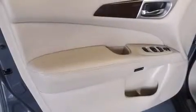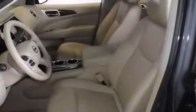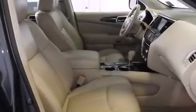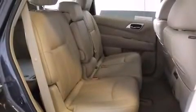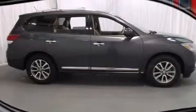seats can warm you up in seconds, keeping you and your passengers comfortable the whole trip. The following features are also included: cruise control, an auto-dimming rearview mirror, a home link feature, a leather-wrapped shift knob, 12-volt power outlets, a rear window defroster, a rear spoiler, a security system, a chrome grille, and this vehicle has fewer than 53,000 miles on the odometer. Contact us today to arrange your test drive.